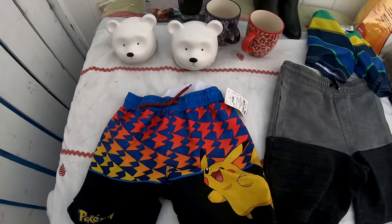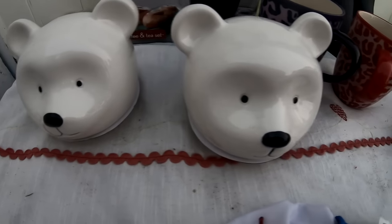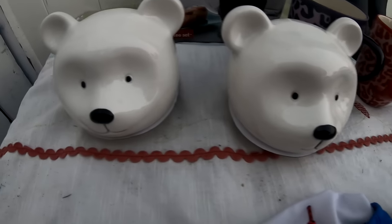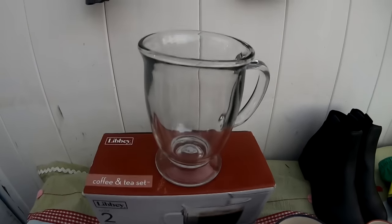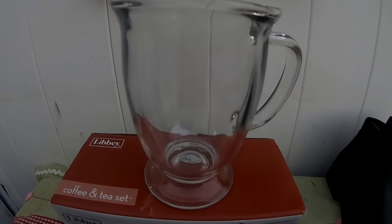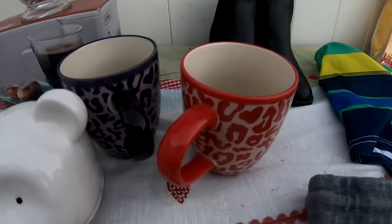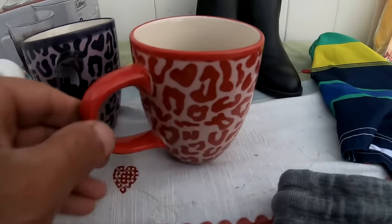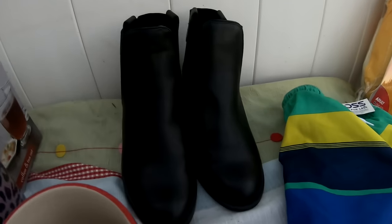Let me share with you guys what I rescued today. Let me start with these decorations. They're really nice. I got this coffee and tea set, which this is the only one that was in great condition. The other one was broken. Here we got two coffee cups. Really nice. We got these nice boots.